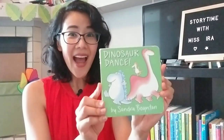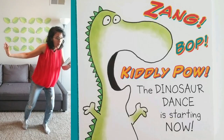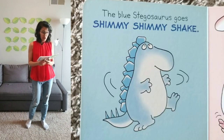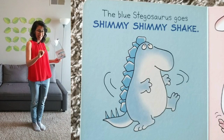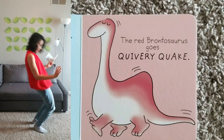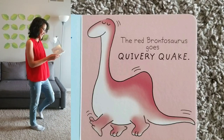This is The Dinosaur Dance by Sandra Boynton. So let's stand up and dance together, okay? Zang, pow, kiddly pow. The dinosaur dance is starting now. The blue stegosaurus goes shimmy, shimmy, shake, shimmy, shimmy, shake. The red brontosaurus goes quivery, quake, quivery, quake. One more time, quivery, quake.